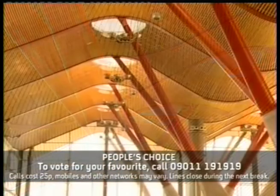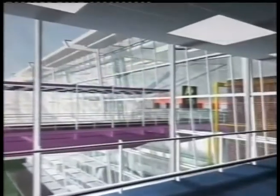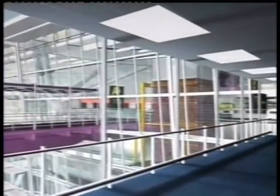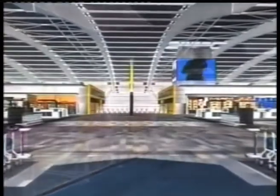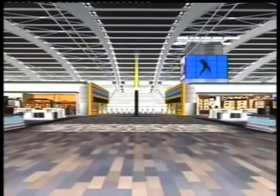The good news for us in Britain is that the Richard Rogers Partnership are currently building this, Heathrow's new Terminal 5. The not-so-good news, the whole Spanish project was designed and built in less time than it took our new terminal just to get through the British planning process.